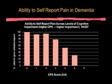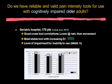This slide reports on a study that documents the ability of persons with dementia to self-report their pain. What you can clearly see here is that in those with mild and even moderate cognitive impairment, the majority of older people are able to self-report. It's not until some of the more advanced or severe levels of cognitive impairment that the ability to report pain decreases.